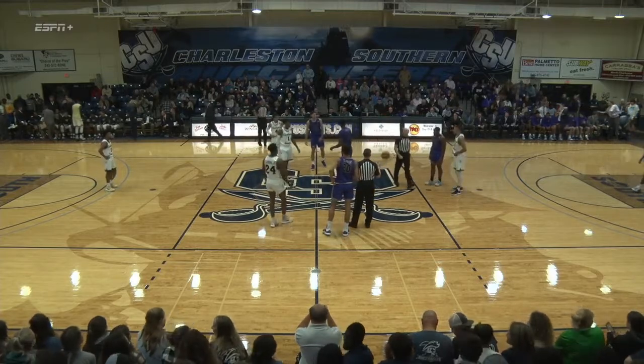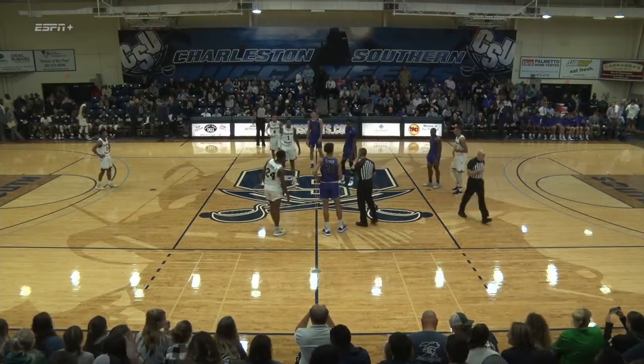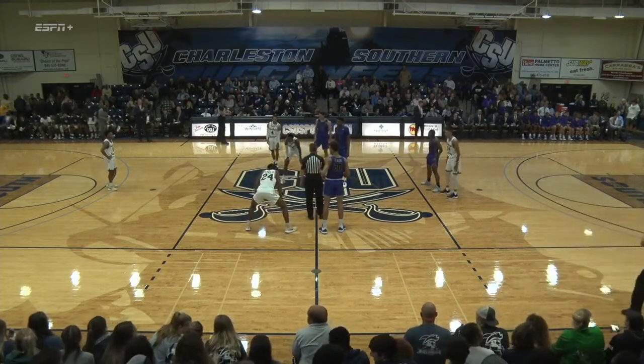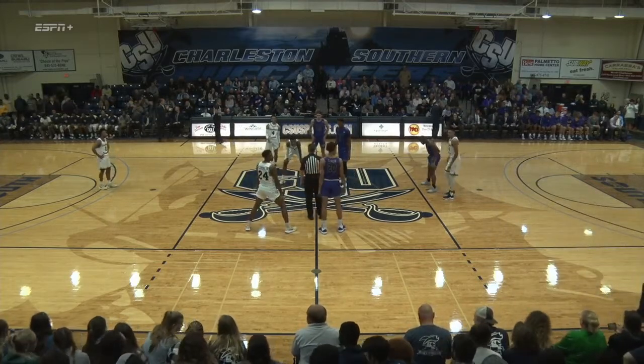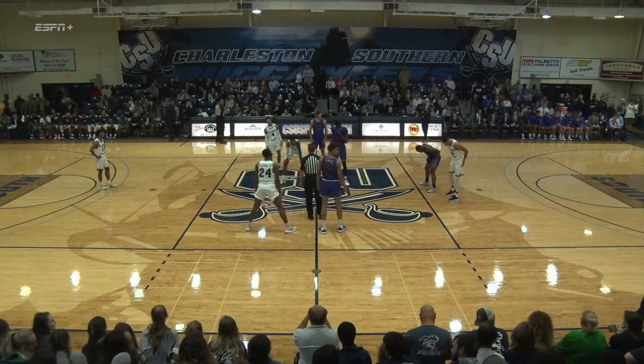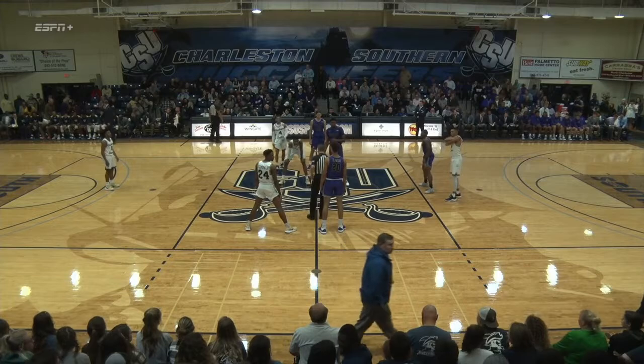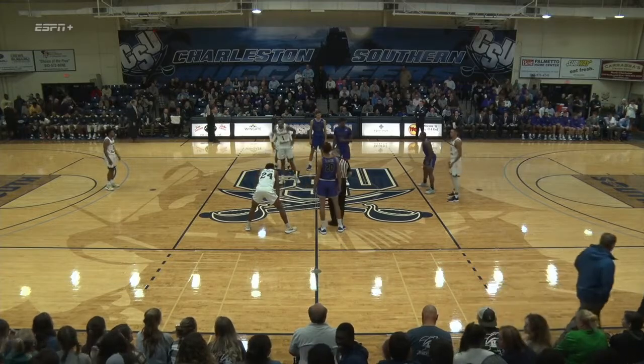As the crowd's starting to fill in nicely, it's a rainy one here today in Charleston. It's a little cold, but the temperature's nice inside the Buck Dome as we get ready. As it'll be TJ Porter going up against Noah Gurley.